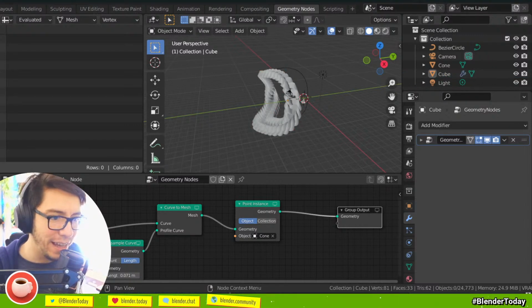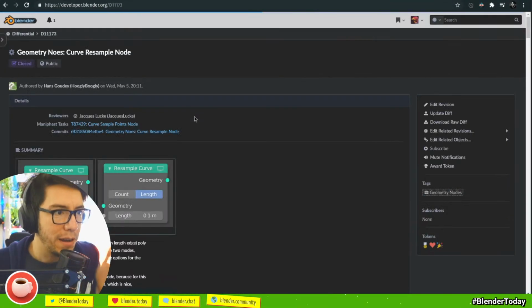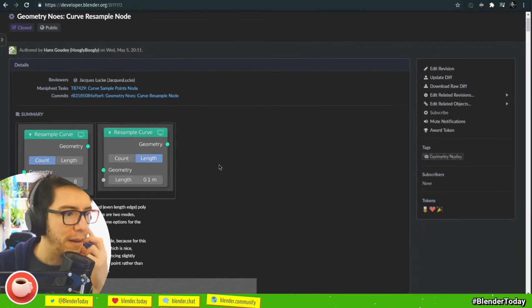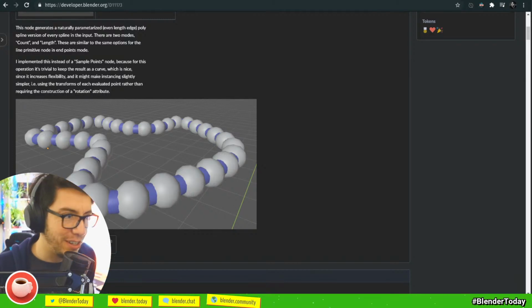This is the initial curve support. Then there is a resample node, which is actually what I was just showing you, as a part of another commit, again by Hans Goudey. Thank you, Hans, for working on this. Yeah, super simple. Can do things like this. It is so cool, so cool.